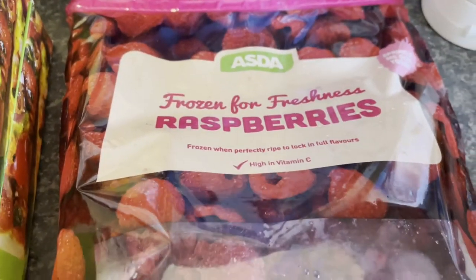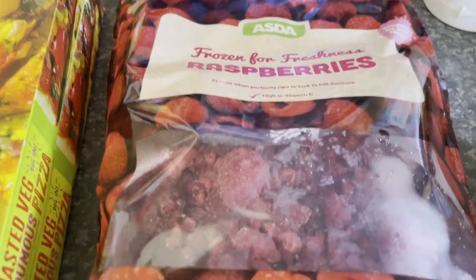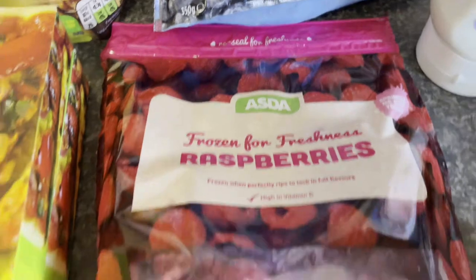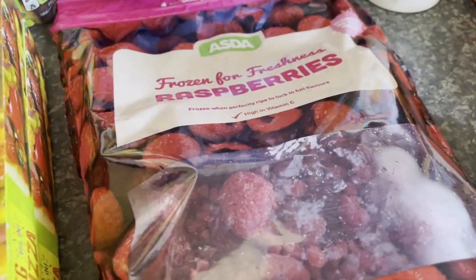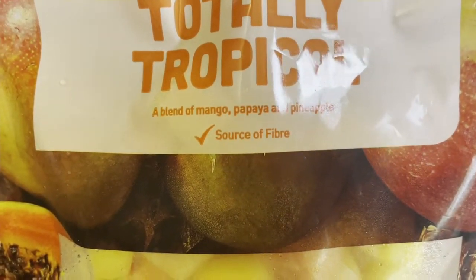You use your frozen raspberries, soya yogurt, a little bit of milk, and I think we've got some raspberry syrup. We put that in and blend it all up and it's just so good. And some tropical smoothie, totally tropical.